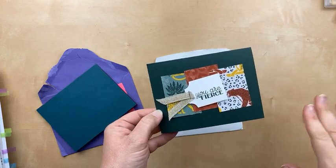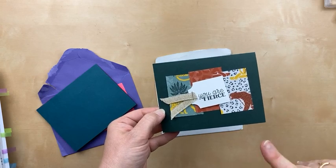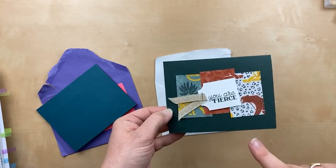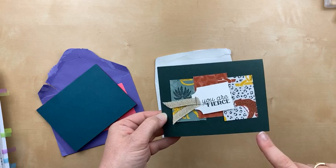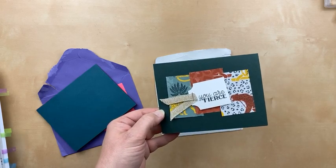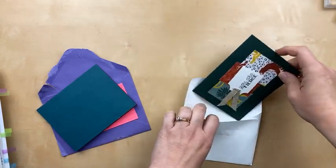I don't think that Shannon is aware, but this card totally matches that color challenge. Remember, we talked about it last week. If you're in the Julie Stampin' Spot Share and Connect Facebook group, then you've seen that color challenge from last week. And this card is so perfect. But isn't this a great layout with the designer paper? I'm totally casing this card. Just wanted to show you that one from Shannon West.